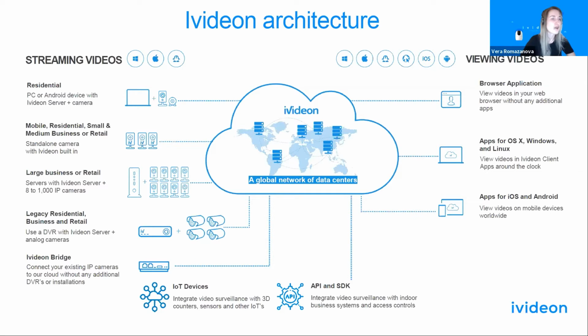And the core of Ivideon architecture is a system guaranteeing data security and uninterrupted service for video surveillance cameras. So the company has more than 15 data centers around the world to ensure redundancy and minimize the latency. For the client side, this service can be accessed from any internet-enabled device running modern operating systems like Windows, macOS, Linux, iOS, Android, and web browser from anywhere in the world.